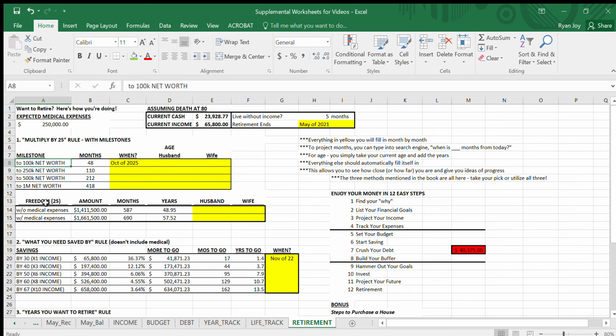When is financial freedom? With medical expenses, without medical expenses, this is the amount that we need to get there, and this is how long it's going to take John and Sarah to get there at this present moment. I will tell you, those numbers might be high at first. When my wife and I first started, I was going to be dead before I would even figure it out, and now we're going to be close to 50. So stay the course, folks. Don't let those first numbers scare you.